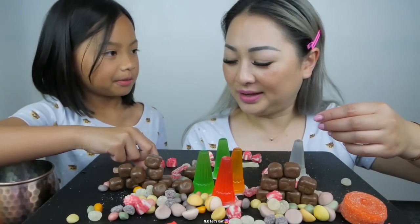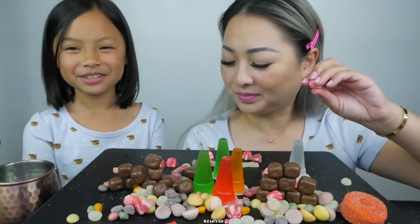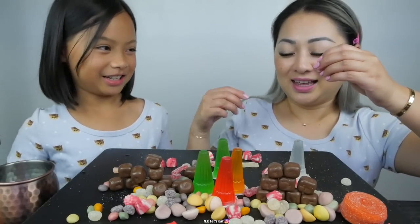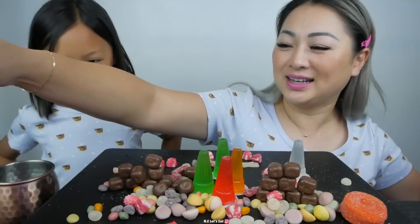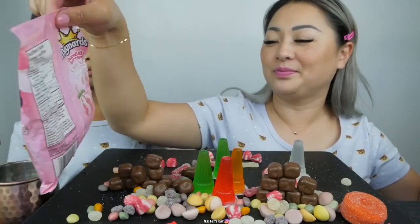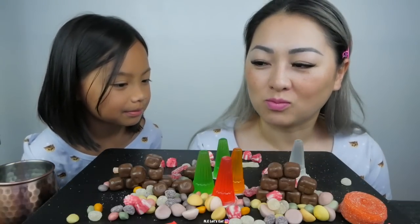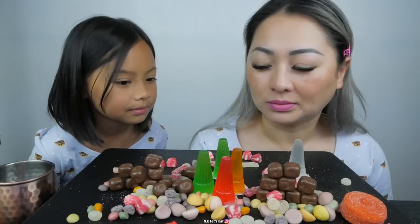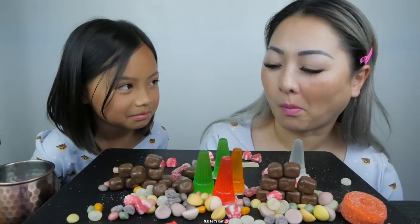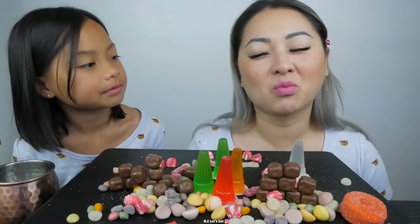Hey, this one. Okay, let's try this one. So this one I didn't want to try because I don't like the stuff that has cream in it. They just taste too Swedish meaty. Berry and cream. So you tell me what it tastes like. The flavors come after.